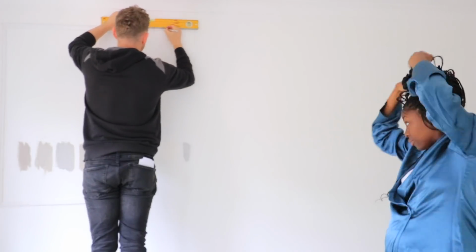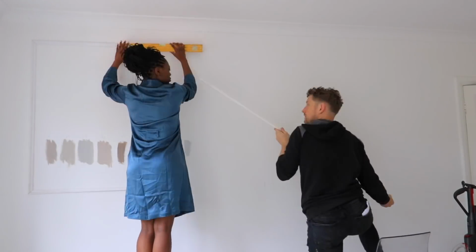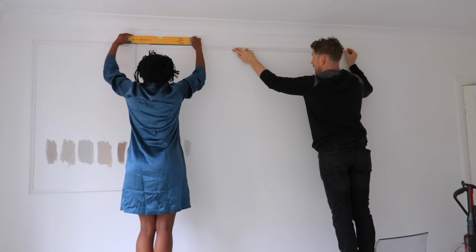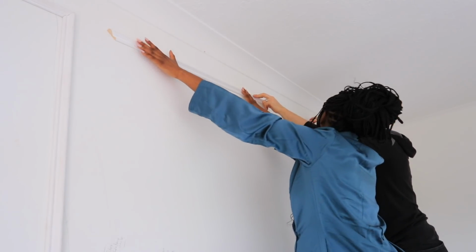I'm going to tell you, we planned this on paper first to get exact measurements of the lengths. It took the two of us to really put our brains together to actually get this right and to get it level, because once it's glued, that's it. We're good.